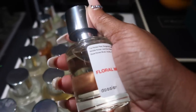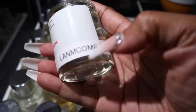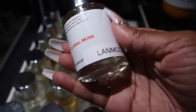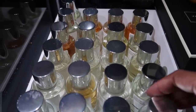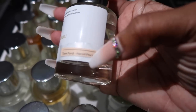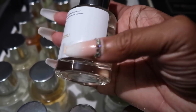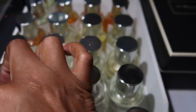There's a magnetic top right there, very sleek. I either take my label maker and put what they are inspired by right here, because it is perfume that's inspired by designer perfume. And sometimes I just cut out the card that comes with it and tape it if I don't have my label maker here. So let me show you guys some of my favorite scents.